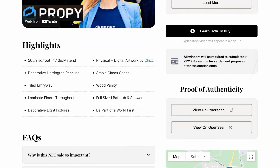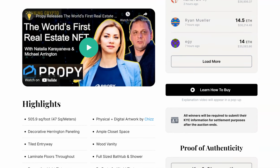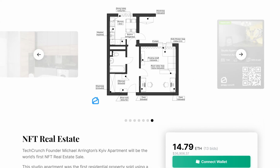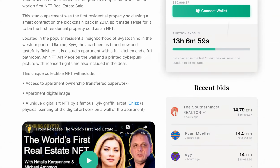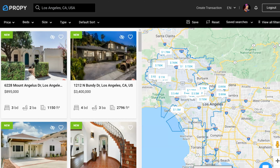So very cool, and look, you could view it on OpenSea and Etherscan, proof of authenticity, so you can check out the paperwork. The auction ends in 13 hours, so you could definitely check this out. First by going over to Propy, and then you just gotta click on the auction or the bid now. So very, very cool.